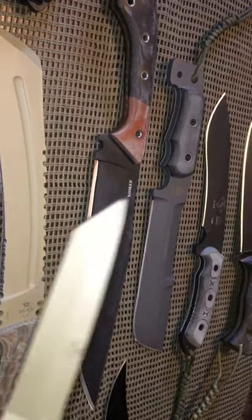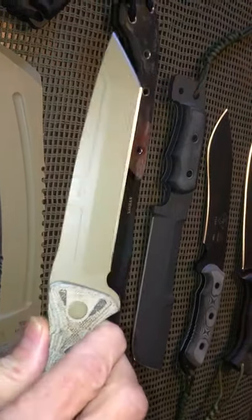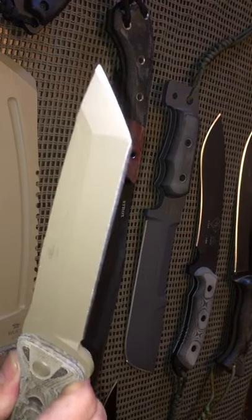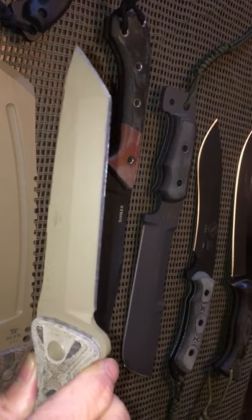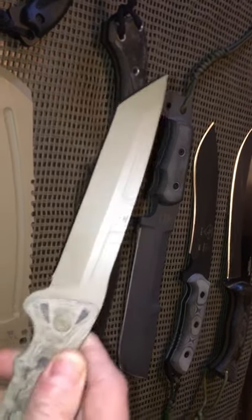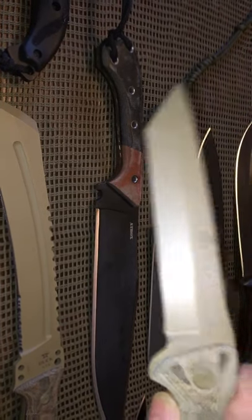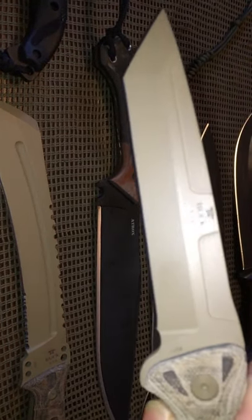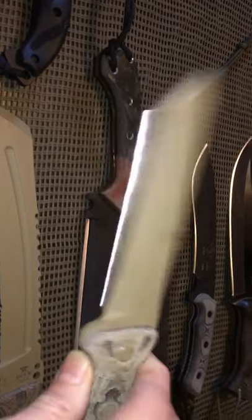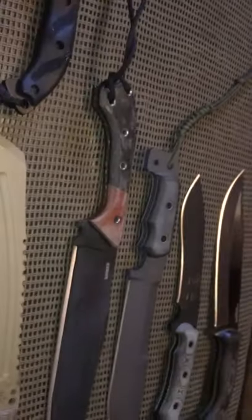It's also paired with the Tanto version. These knives have never cut anything. Look how keen that edge is. This is the model number 893, I believe. It also has the Boss 5160 heat treat to it.